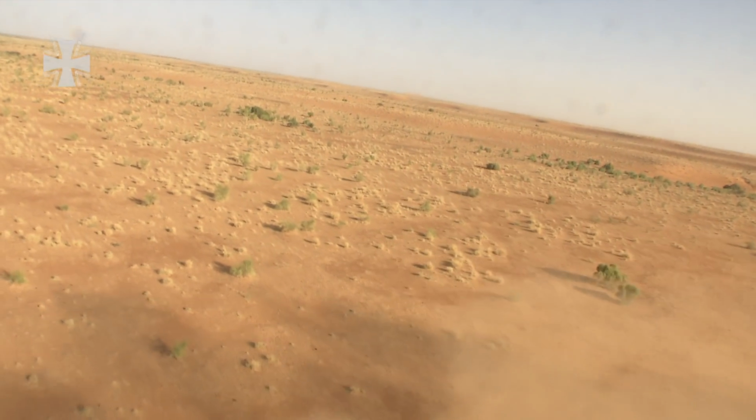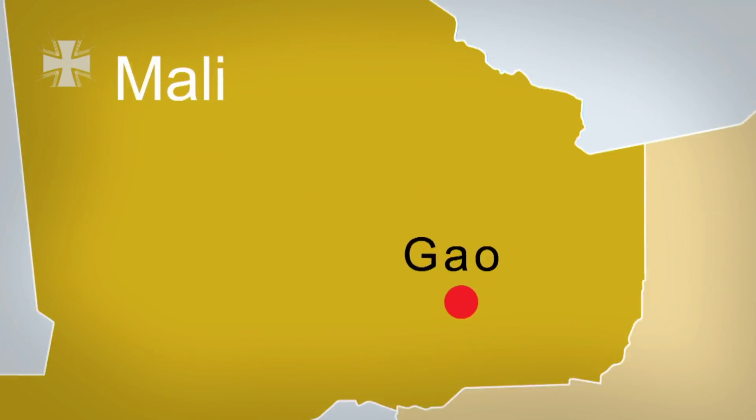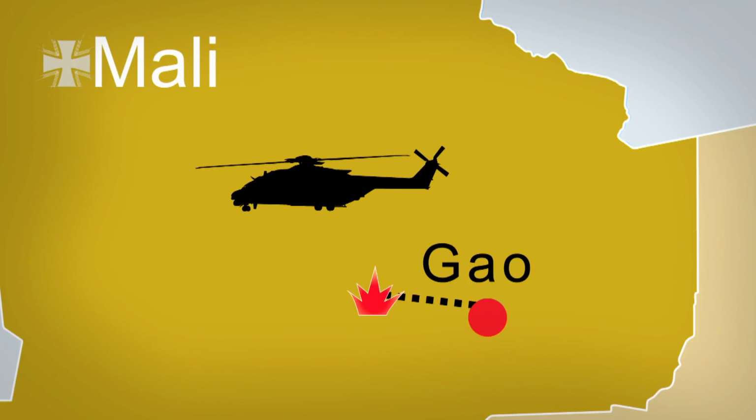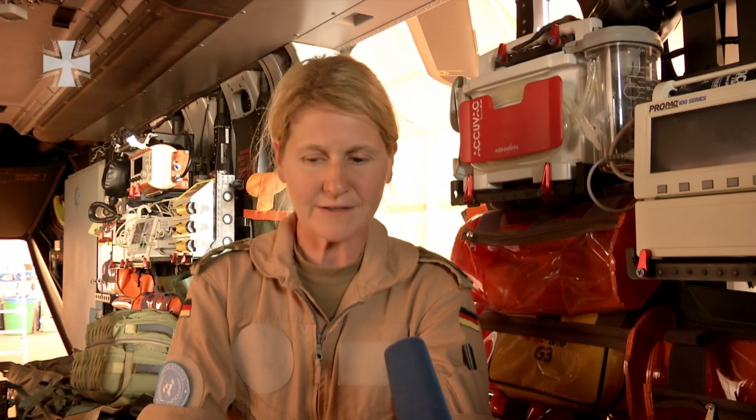If there's an incident with casualties in the vicinity of Gao, the NH-90s take off to collect and treat the injured. In Gao, there are 2 possibilities: the German and Dutch Role 1 facility, or the French Role 2 facility, which is also equipped for surgical procedures. The goal is to take the patient to the nearest suitable medical treatment facility. For us, in Gao, that's the French Role 2 facility in Barkhane, which is a sort of small field hospital where you can treat and stabilize patients as required.